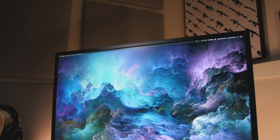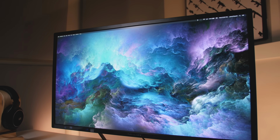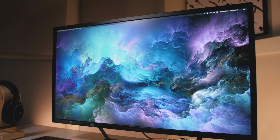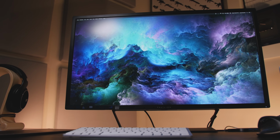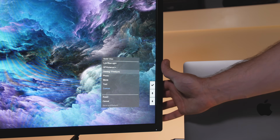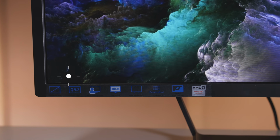What we've got here is a 32-inch widescreen display with a 2560 by 1440 resolution, 3000:1 static contrast ratio, a 7 millisecond response time, and a 70 Hz refresh rate. Now, this might not be a beast at gaming, but it does support AMD FreeSync. So if you have a compatible GPU, you're in business.